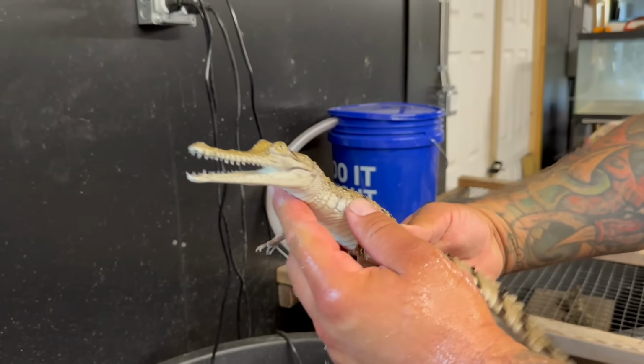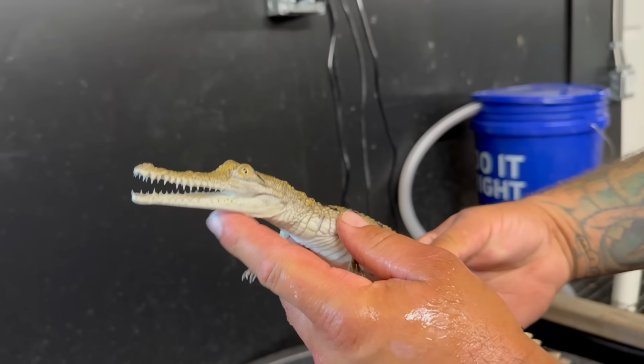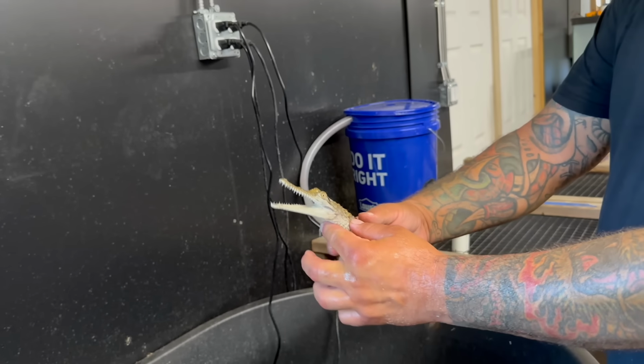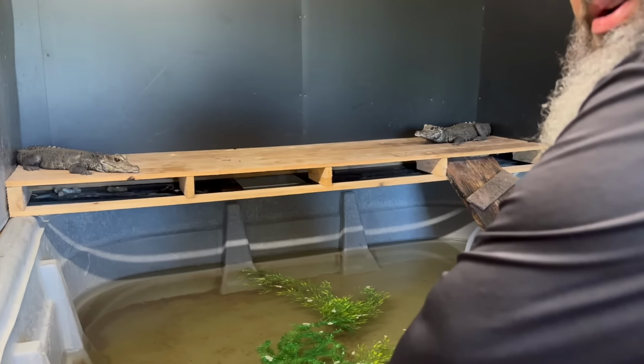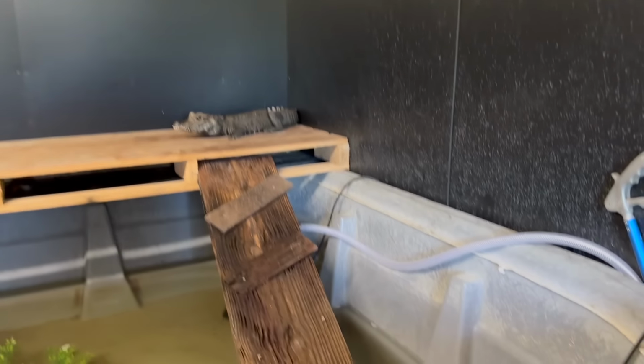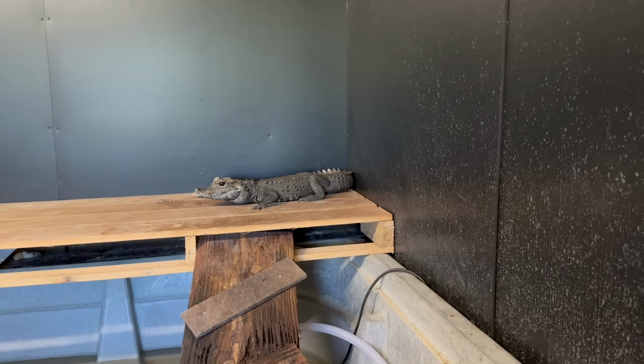Look at that guy. Freshwater crocodile from Australia. Want a bigger one? Oh my god. Dwarf crocs. Look at that. That's so cool how they just go up on the thing with no problem. It's like a lizard, like an iguana. They climb right up. And all these things are on drains. Everything. Open, drain right out. Heck yeah.